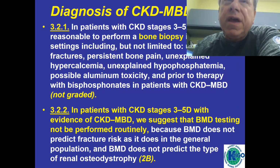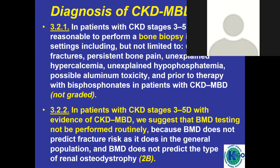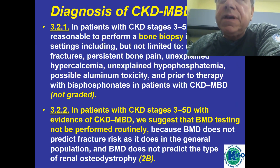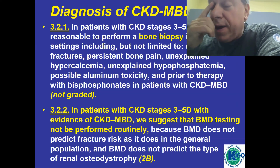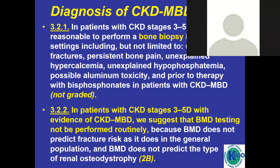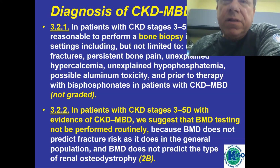So these are some of the guidelines that I want to touch on as we'll talk about them later. In patients with CKD stages 3 to 5D, 5 dialysis, it is reasonable to perform a bone biopsy in various settings. Now, I know bone biopsies are not available to most of you. We do bone biopsies. And if you have a big institution and you're going to see a lot of patients with CKD, then it's helpful to have one person trained to do bone biopsies. And most of them are done by nephrologists, but at UCSF, we have them performed by an orthopedic surgeon.